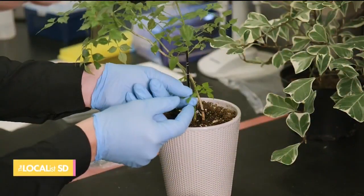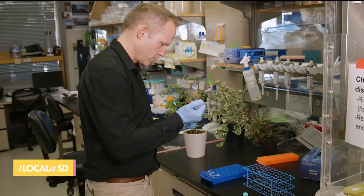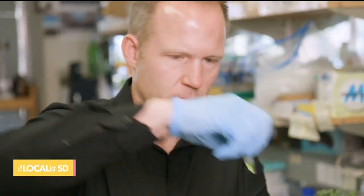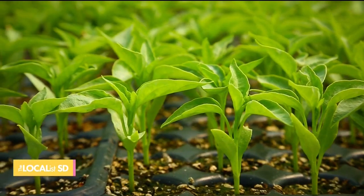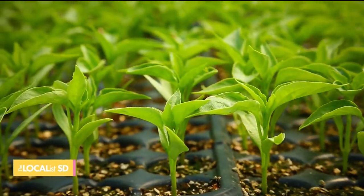And so for this, we have to look at the genes of the plant. So we take plants, we grind them up, and we isolate the DNA and the genes, and we look at the genes and see what are the genes in plants that are already better in doing this, and how can we make it better.